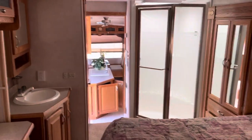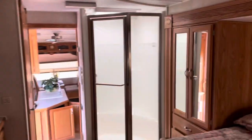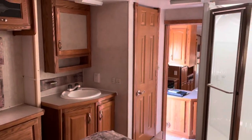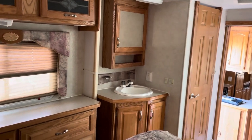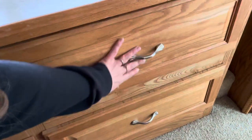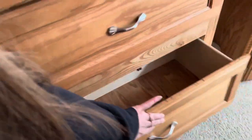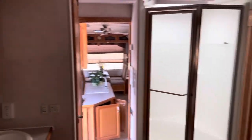You've got an open bathroom with your shower in the master bedroom and sink. And then here inside that door is going to be your toilet, your commode. You can see that all of these drawers are in good shape. There's also this privacy accordion door that will go all the way across to give you privacy while you're sleeping.